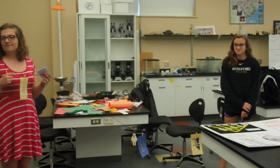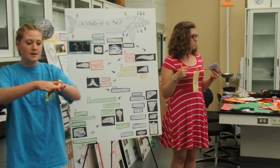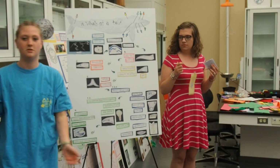And the next one is the family of the Protocetidae. This is the Rhodocetus, the Myocetus, and the Ambulocetus. And this is when the neck basically goes back into the body. And now they can't turn their head side to side. They have to turn their entire body.